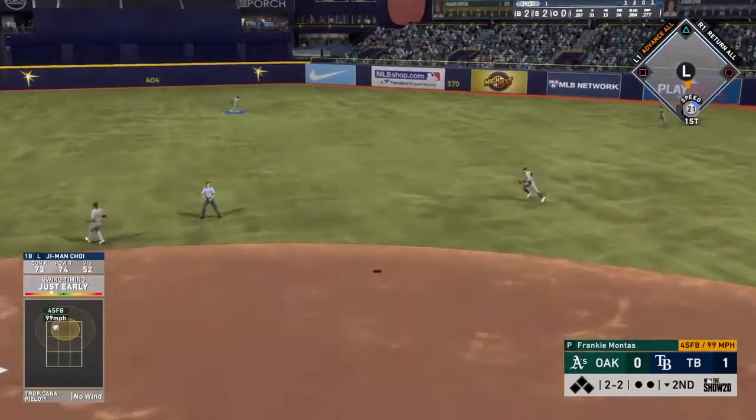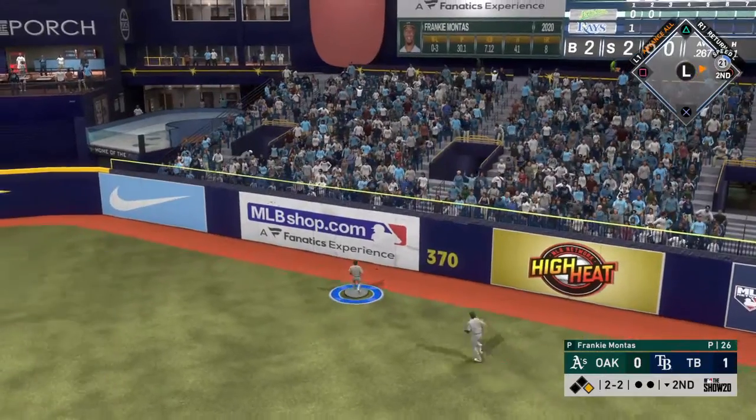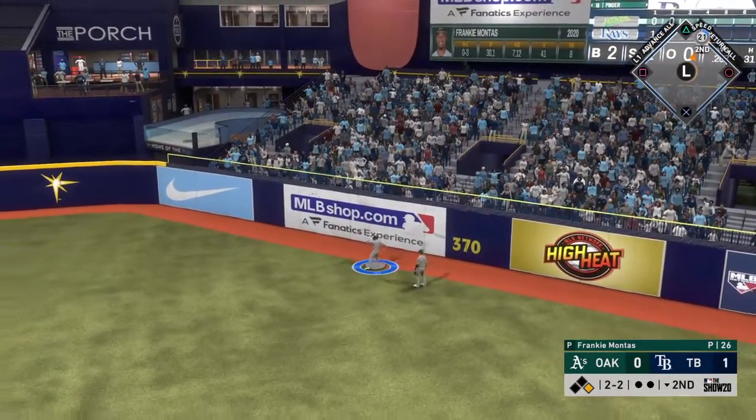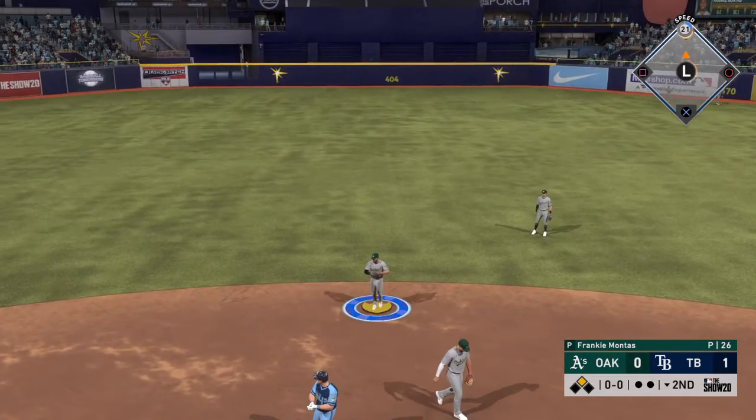Woo! Up and in. Pulled toward right center field. Center fielder on the run. And this one bounds around against the wall. And he'll pull into second here with nobody out.